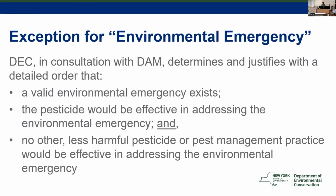And they do have some exceptions for environmental emergency. And then again, our department would have to consult with Ag and Markets and justify with a detailed order that there's a valid environmental emergency, the pesticide would be effective in addressing the environmental emergency, and no other product can be used. So it's very limited. They're trying to really cut down on the use of the neonics.